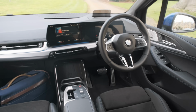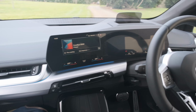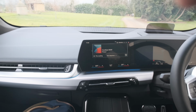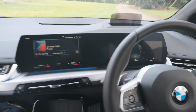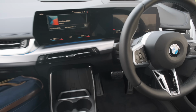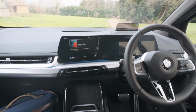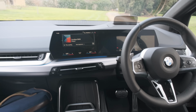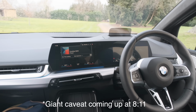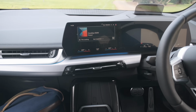You wouldn't be fooled into thinking this is the old one at all, because you've got BMW's new curved display, so you get a big infotainment screen down there and a massive digital driver's display there. That's kind of ripped off the i4 and the iX, BMW's newest all-electric cars, and it runs on operating system 8 of iDrive, and I know from experience that is the best operating system and experience you can have on a car infotainment system. So very, very good, and I'm glad it's in here.